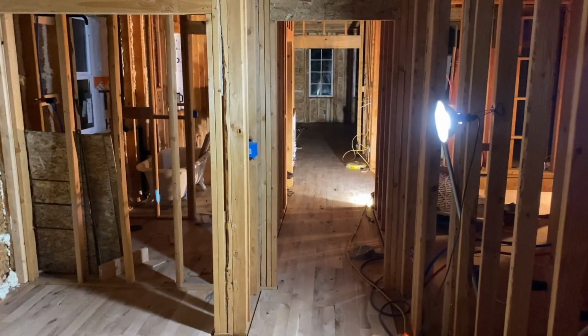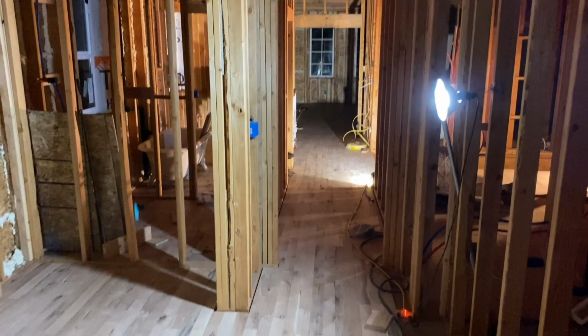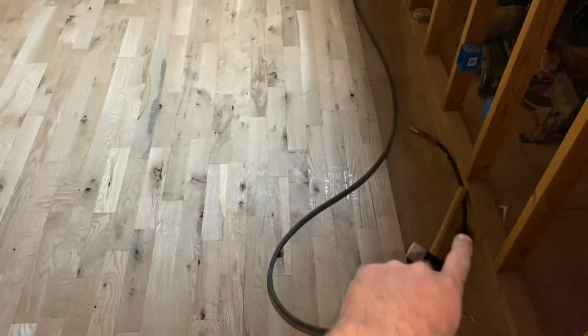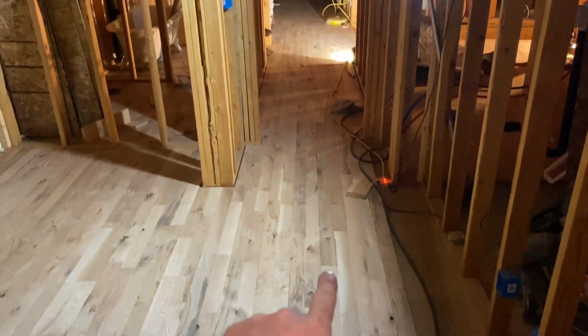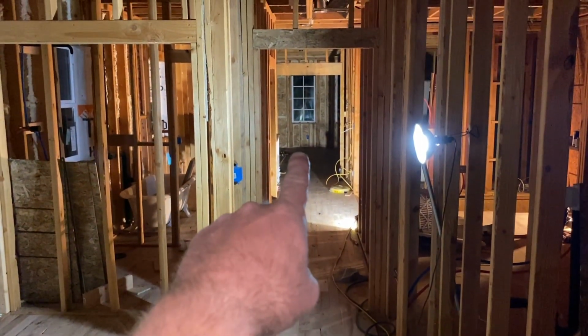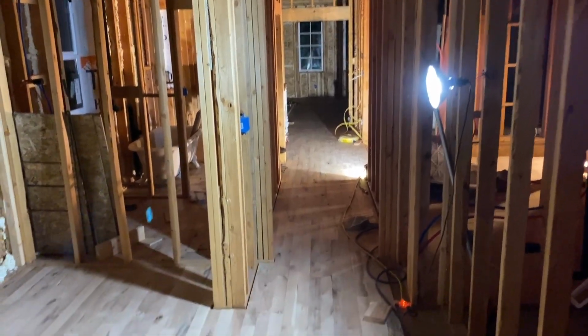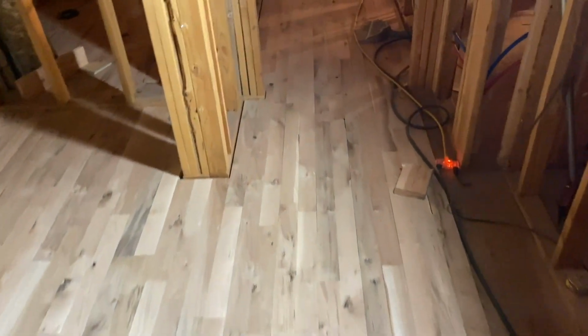I'm standing in Odelia's room. I'm on the back wall of the house, and Jami is just about done. We've got this little strip right here to finish, but that is 54 feet to the front of the master bedroom on the second story that is all done, minus a couple little spots here and there.